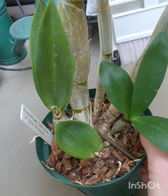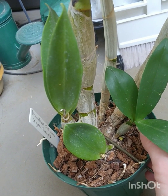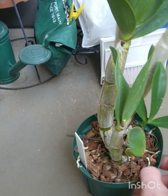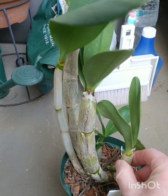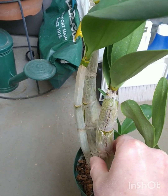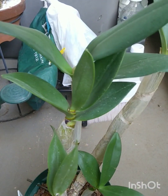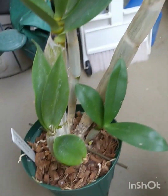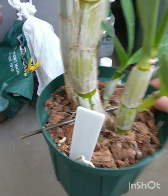Dendrobium speciosum gracilicol. I've already introduced this before, but I like anything that's along the lines of a Kingianum or the Australian Dendrobiums, because they survive. They're very tough, aren't they? It's got a nice root system growing there too.